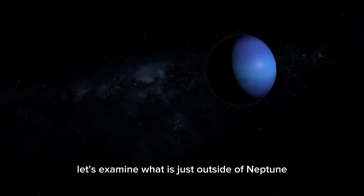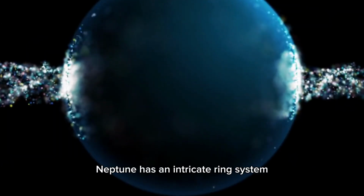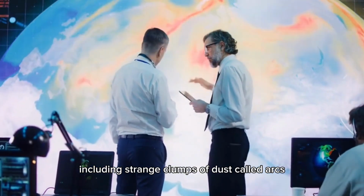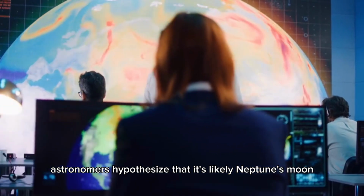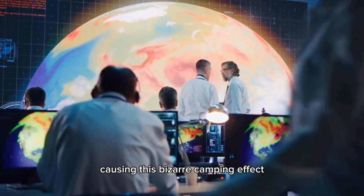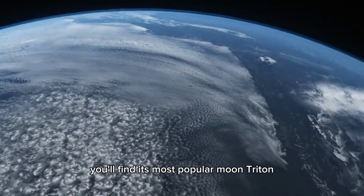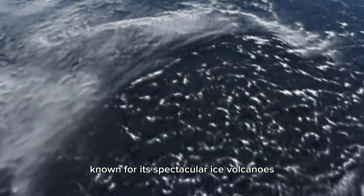Before we dive in, let's examine what is just outside of Neptune. Like Saturn, Neptune has an intricate ring system, but not nearly as many rings. There are at least 5 main rings, including strange clumps of dust called arcs. Astronomers hypothesize that it's likely Neptune's moon Galatea and its gravitational pull causing this bizarre clumping effect. Alongside Galatea, Neptune has 13 other moons. To our left, you'll find its most popular moon, Triton, known for its spectacular ice volcanoes.